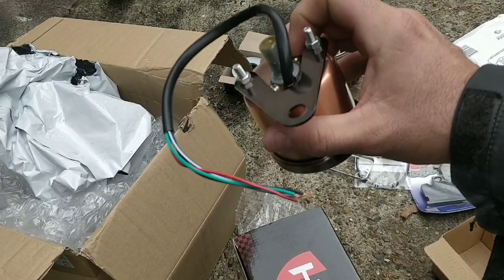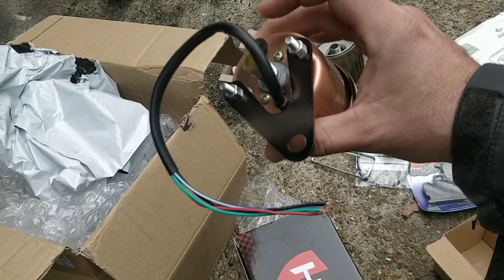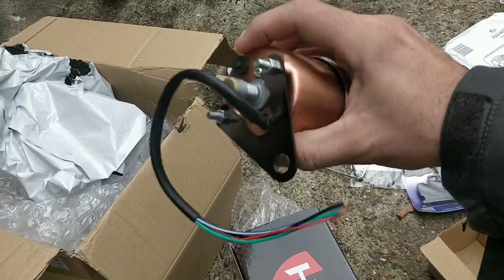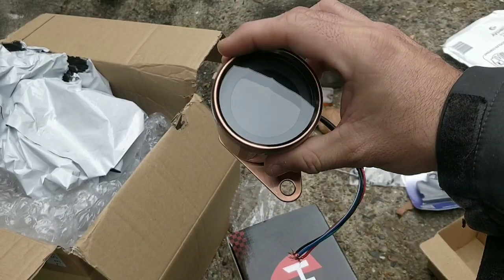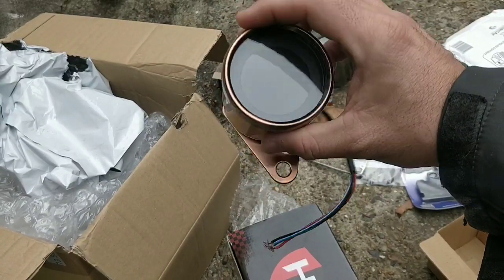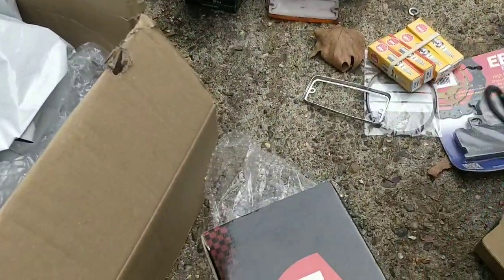That should be straightforward enough. Green should be earth, red should be power. I'll double check. Chuck in the wire here. And we should have a powered screen that shows ideally miles per hour. And that actually works. So that'll be interesting.